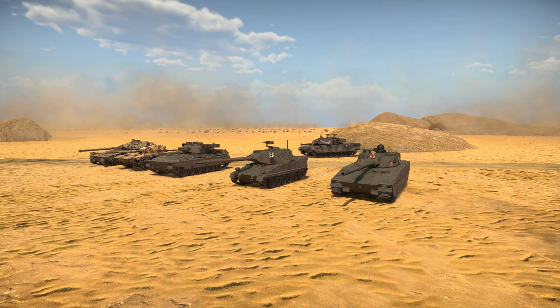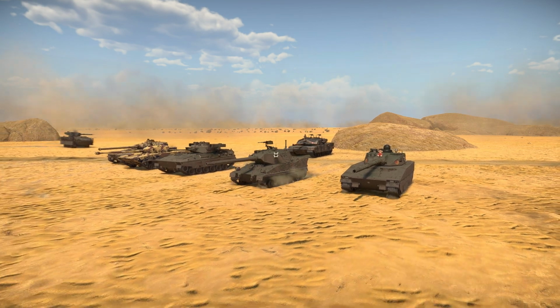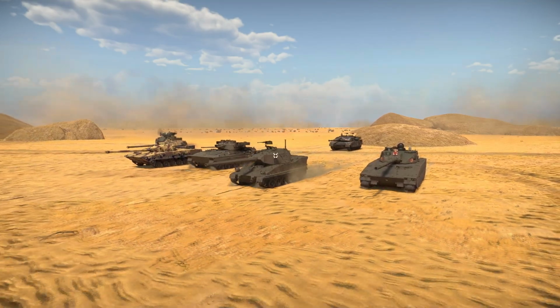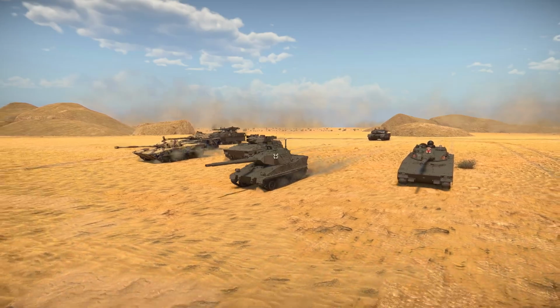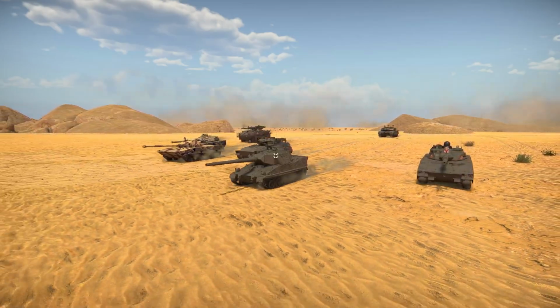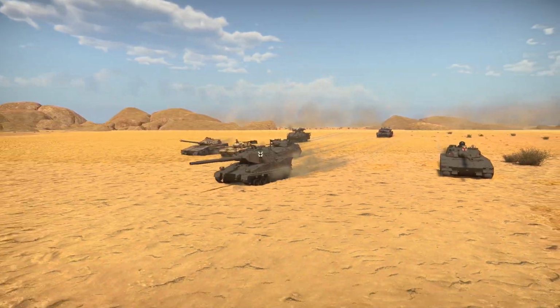Here we are in Sands of Sinai. We have a Type 89 with us, just because that was what he had. I didn't really want to test wheeled vehicles on sand, and of course the Stryker comes to join us. The Object 685 did surprisingly well. The CV90 105 ends up kind of overtaking me because I wasn't paying attention.